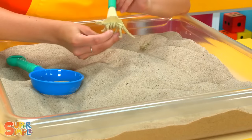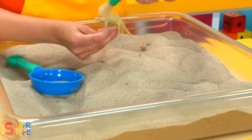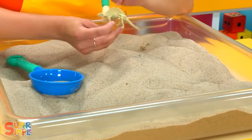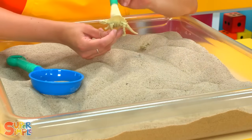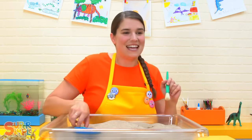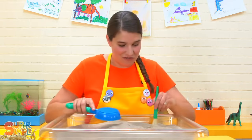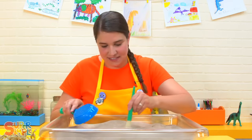Look at this one. This one has a big plate all along the back of its back. On its back. Very neat. Very cool. Xander, Jake, and Taysom have trilobites. Real fossils. These are just plastic fossils.